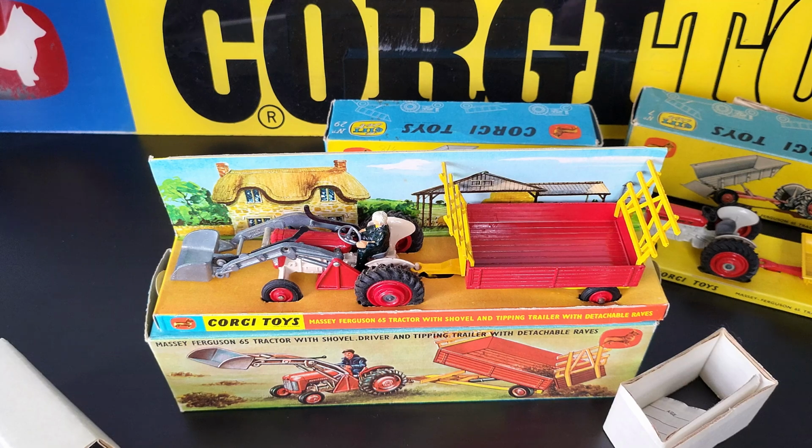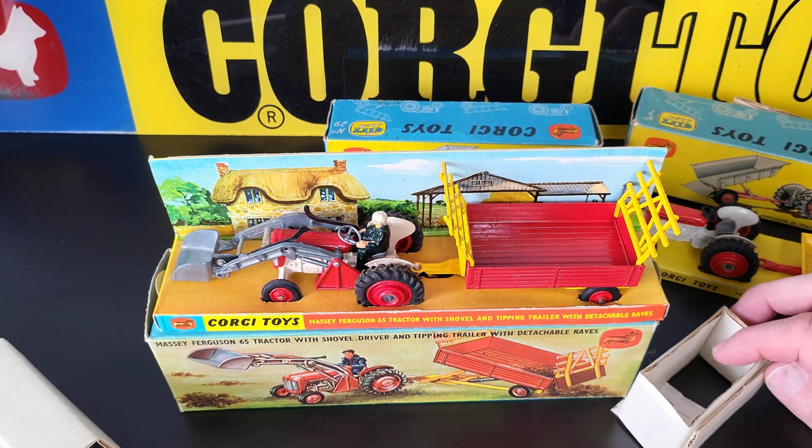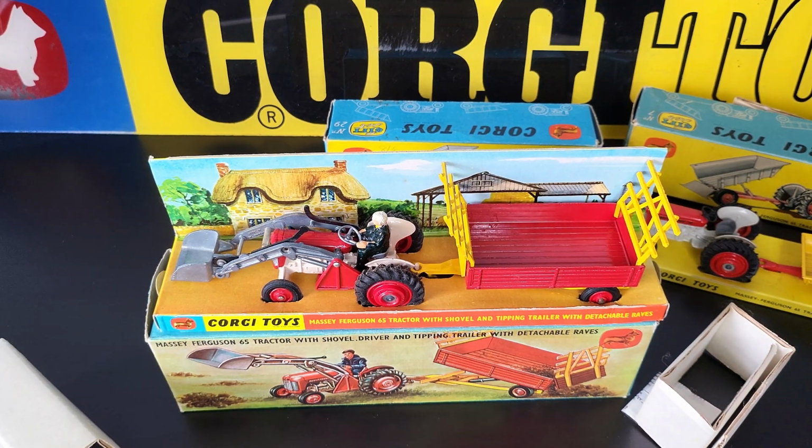That's true. It doesn't always. Corgi, you know, they don't always replicate the pictures on the front of the box. You often find different coloured models compared to the box. But for this set, it was common to have the unpainted arms.